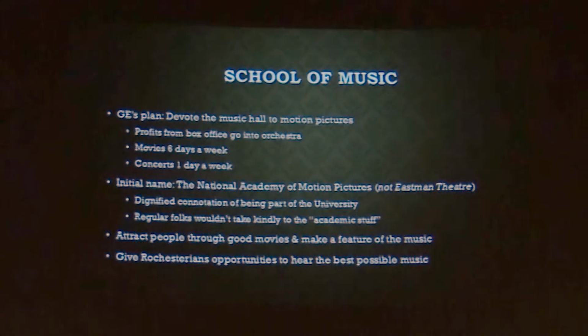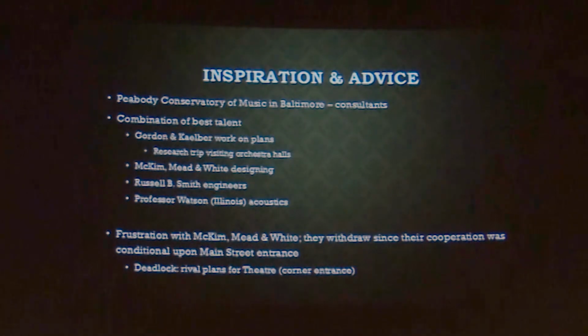And so it was not named Eastman Theatre yet. The working name at the time was the National Academy of Motion Pictures, but eventually they scrapped that title because they thought it was too snobby, and they just called it Eastman Theatre. But again, the idea was to attract people through movies and then to make a feature of the music there. So he spends the year getting research, getting advice.